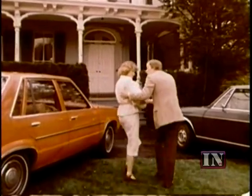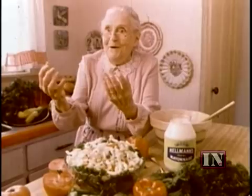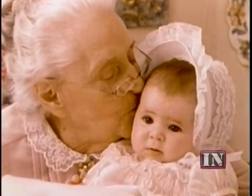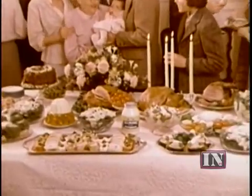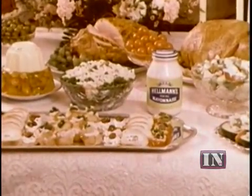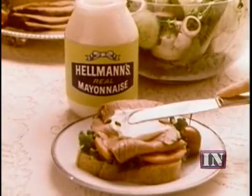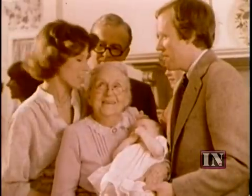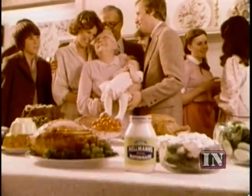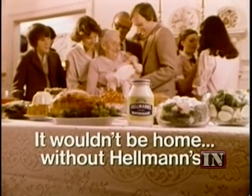The family gathers, new babies here, and great-grandmother knows it's clear that it wouldn't be home without Hellmann's. At times like this, family traditions are important, like Hellmann's Real Mayonnaise. It's the best, the one you depend on to make all their favorite foods taste terrific. Everything was great, Grandma. And it wouldn't be home without Hellmann's.